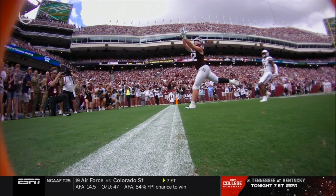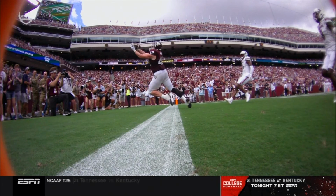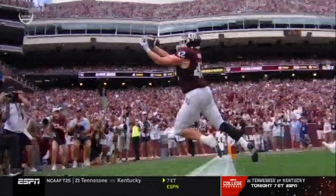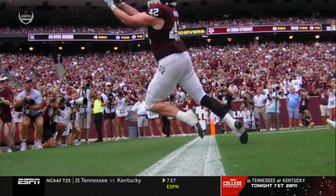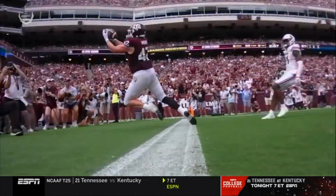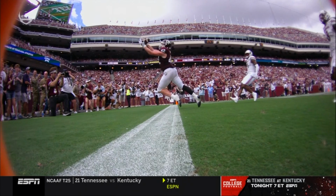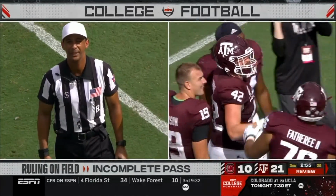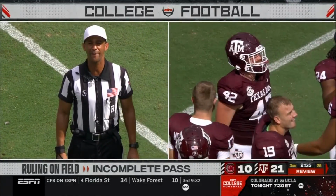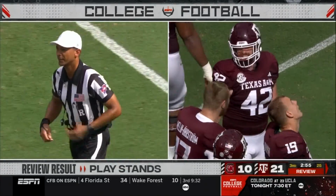The left foot comes up, but then he's able to have the awareness to get the right one down. Got control of the ball. He's dragging that foot. That's a touchdown. Does he have it there? Yeah, he's got it. That's a touchdown. That's a poster right there. Look at that beautiful camera work by our crew and that director. Anthony DeMarco. In my view, that's a touchdown. Here it is. After review, the rule on the field for an incomplete pass stands. Third down. Wow.